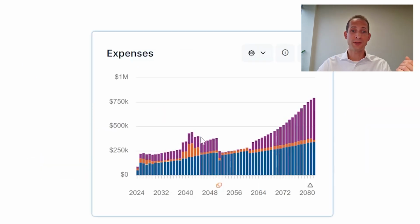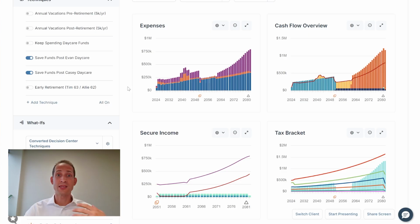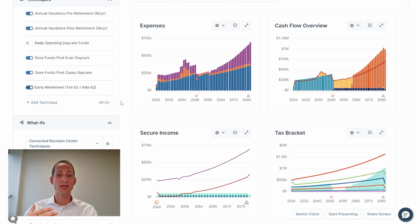You also have money to be able to pay for college. So you see this bump up in expenses here. That's because we're putting more money away, and now they have more to be able to draw from for those education expenses. They might even be able to expand what they're doing. So maybe they can go on more vacations. Maybe they can even retire early. So all of these things now become more likely to be possible if they're taking advantage of this kind of financial supercharging opportunity when daycare ends.